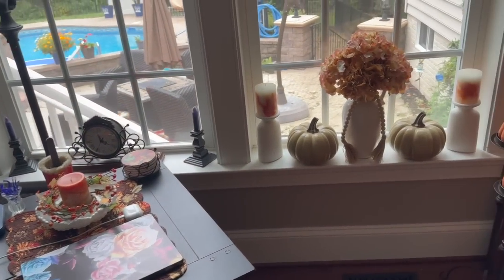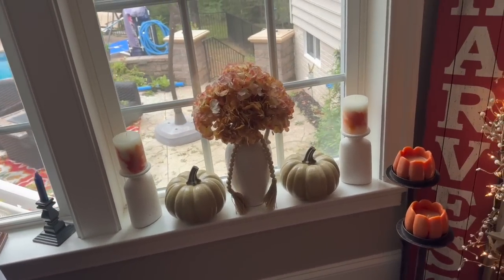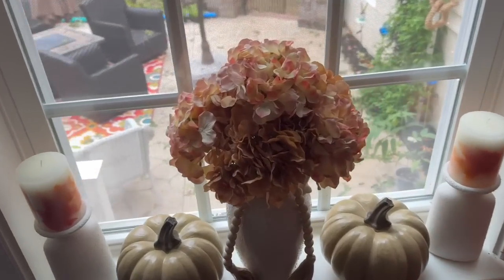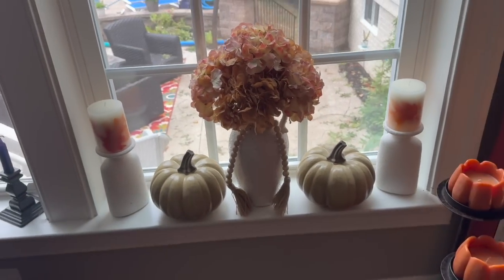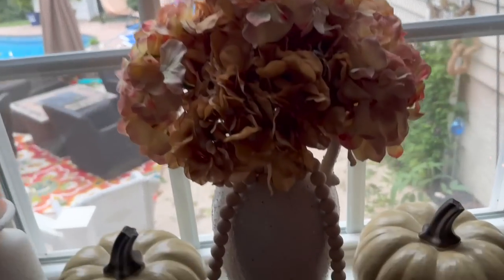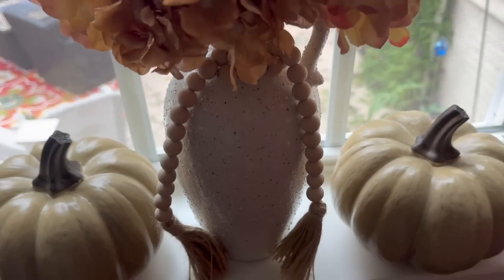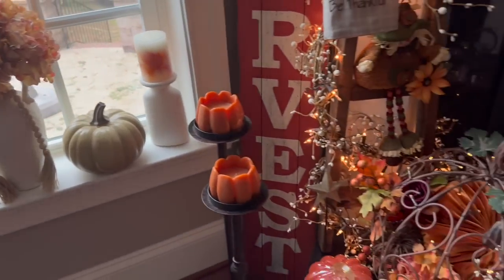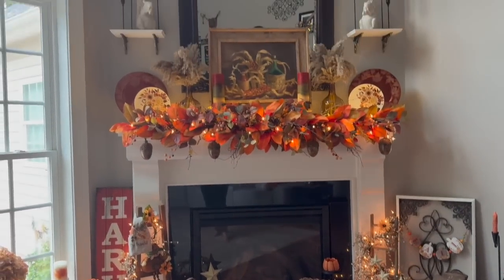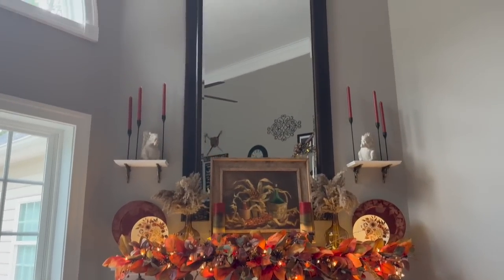This is not a show house by any stretch of the imagination, you guys. This is our lived-in room here. And here's everything I did the other day. I kind of tweaked that and made that look a little better. Wasn't real happy. I also added some wooden beads to that. And then you all have seen the hearth and mantle and everything.